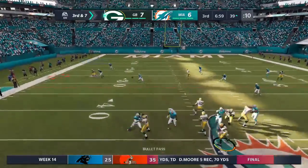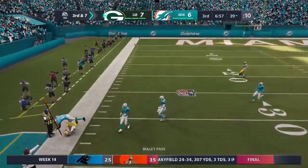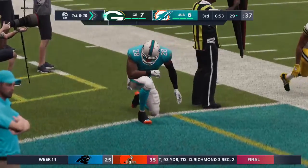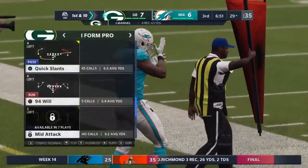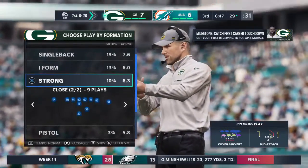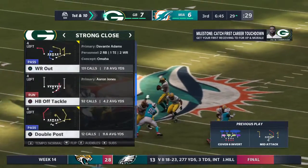On 3rd down, he'll drop to throw. And he will find his man on the outside. And he is going to have a Packers first down as they're able to get the 3rd down conversion. It's a first down, his 4th catch of the game after having 3 in the first half.